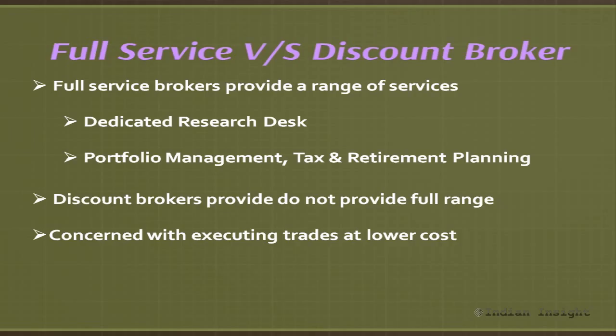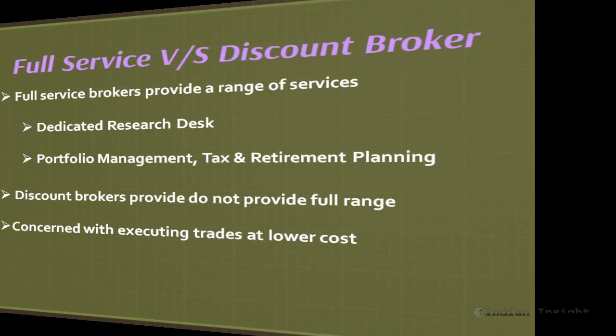If you are new to investing, it is better to stay with a full service broker instead of going for a discount broker, as you can get to have a look at a range of investment options and gain knowledge about the markets. Once you have had some experience, it is always possible to shift from a full service broker to a discount broker. It is always important to do your research before selecting your broker. Now we'll outline the different factors that you should consider for evaluating different brokers.